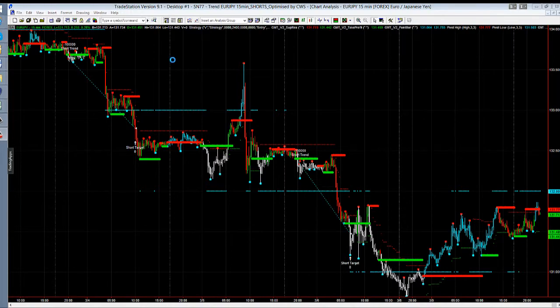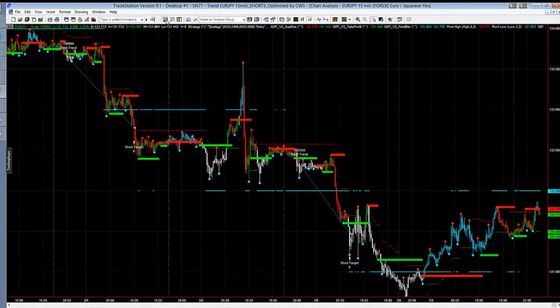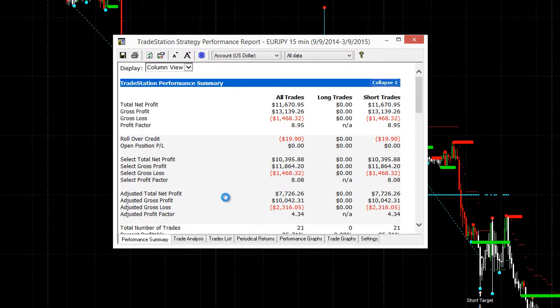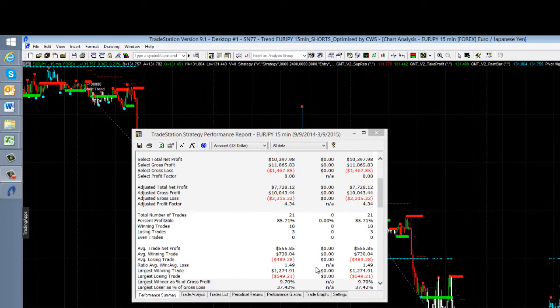And it's tracking beautifully. So let's have a look at the performance on this actual system here. And we want to run through the numbers. Shorts only, the average trade net profit on this strategy, which has included in it brokerage as well. Okay, let's review some of these strategy numbers.